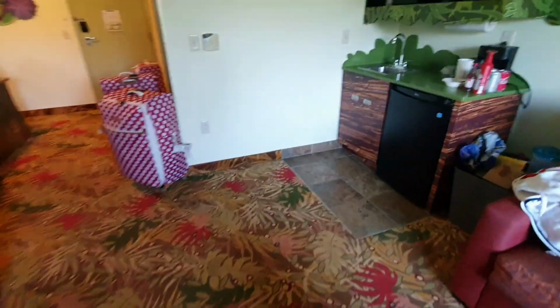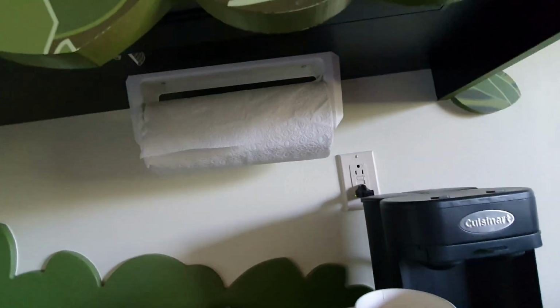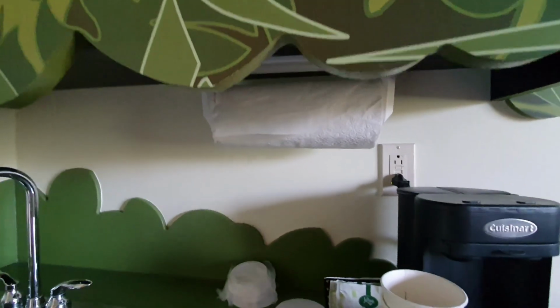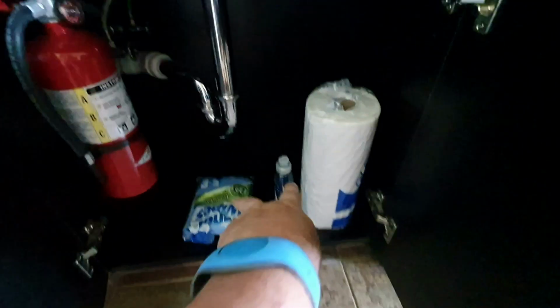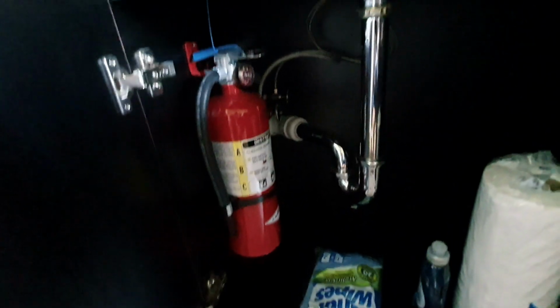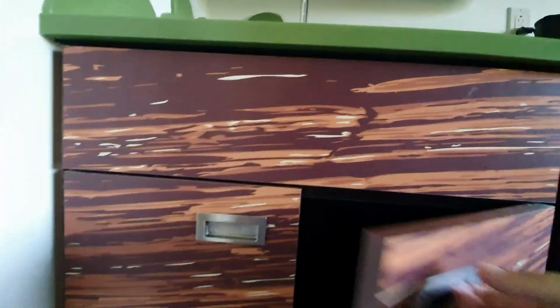Oh, I should mention actually, underneath the sink you do get kitchen roll and the little holder up there. They do supply a new one, which I think is probably in the cupboard under the sink. We've left a few bits because we bought some in the previous hotel. So there are the bits we left. The rest are supplied by the hotel. There's also a fire extinguisher here, which is handy to know. So yeah, not too bad, but I say very minimal.